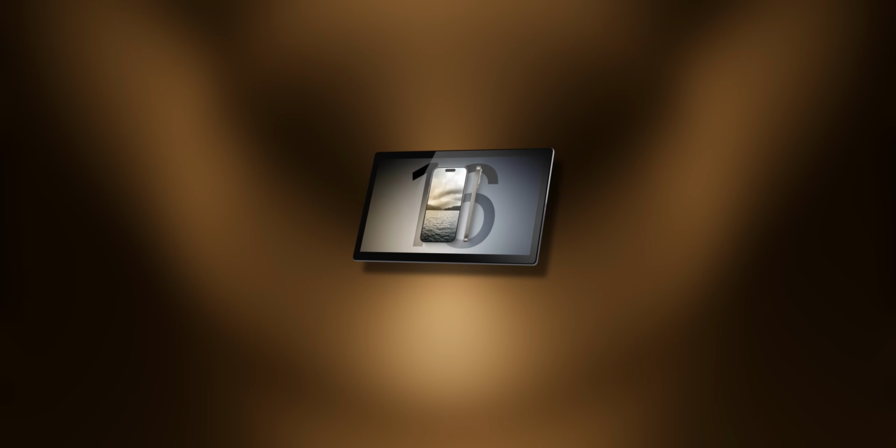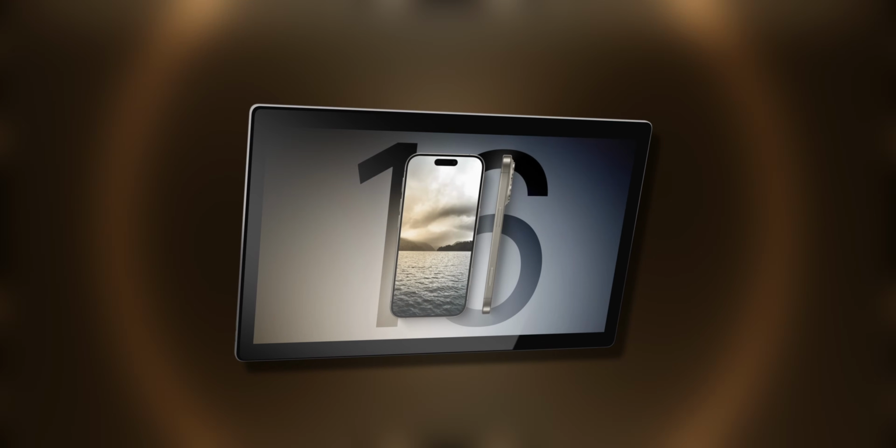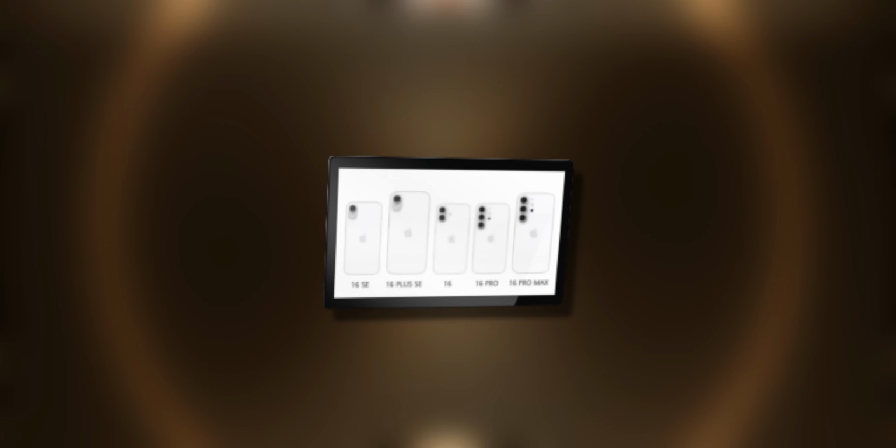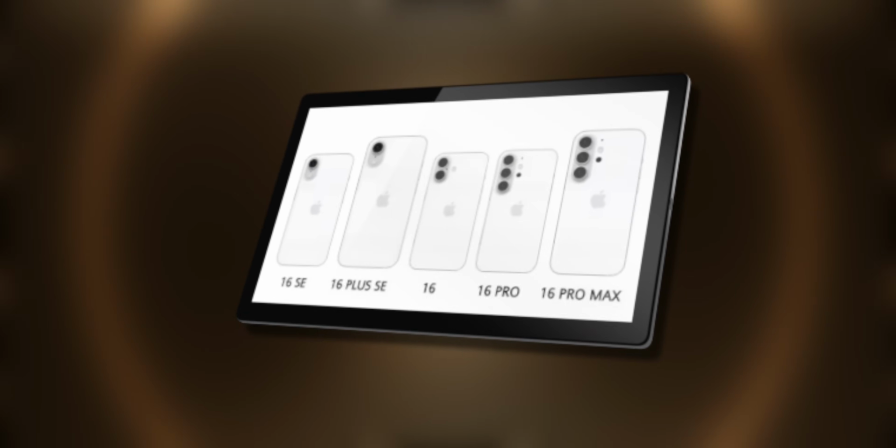Single lenses and 60Hz displays on these, but they will come with a Dynamic Island. Because of this, we may see the drop of the 16 Plus, with a standard 16, 16 Pro and 16 Pro Max completing the 5-phone array. Battery and chipset upgrades across the board, and no doubt some additional Vision Pro capability features. But please, if you've got a Vision Pro, stop walking around outside. I don't think the world's ready for that.